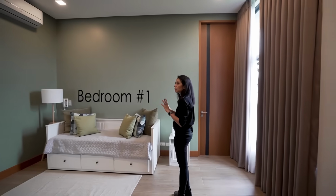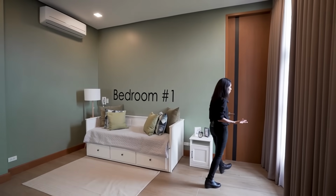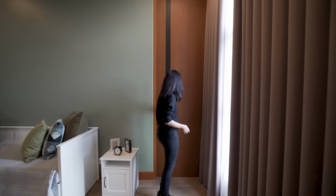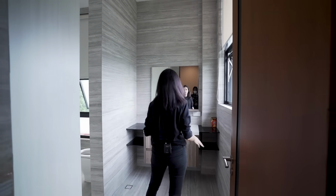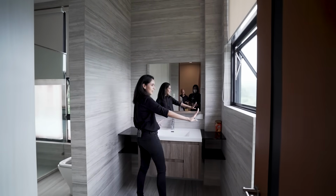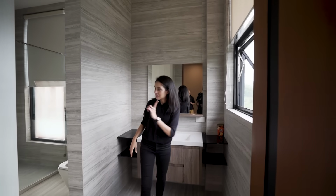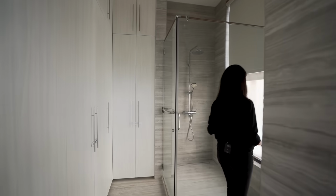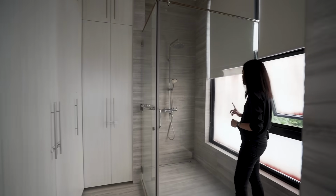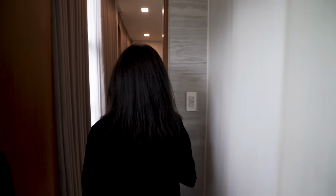Okay, so here we have bedroom number 1, and you have this much space. They have a day bed just to show scale, but it is a huge room. And then it also has an ensuite, toilet and bath with your sink and a window that has a view of what we saw earlier. And on this side, you have your wardrobe space, your water closet, and then your enclosed shower space. Your windows are also frosted for privacy, but that side though, not all of them is frosted so that you can enjoy the view.